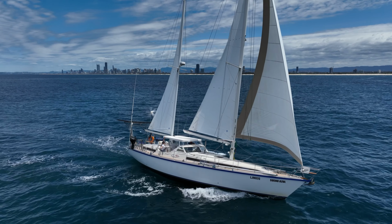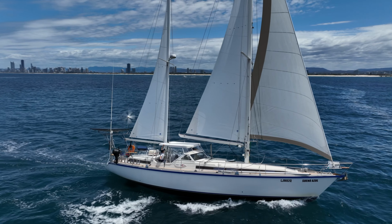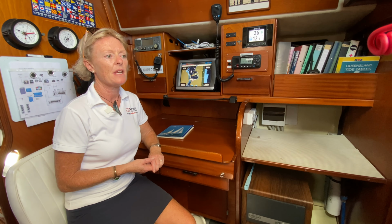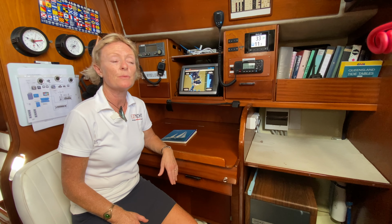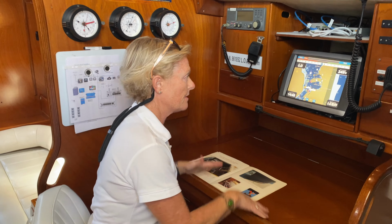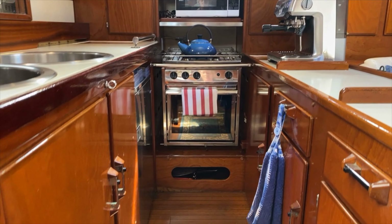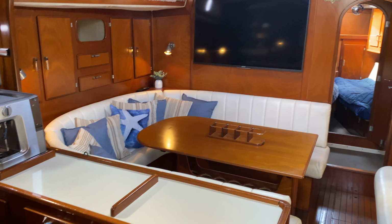And she has spent quite a bit of time cruising with her current owners and the previous owners, and with that come a lot of updates and upgrades to a lot of the systems on board. A lot of people sail these yachts as couples, just 2 people around the world. Sometimes they're very popular amongst families as well. This boat has got your home office, your navigation station. It has a fantastic full-size galley, a beautiful saloon and lounge, with room for 12 people probably.